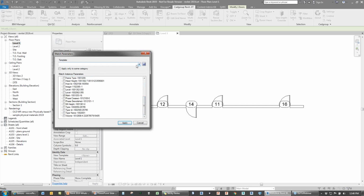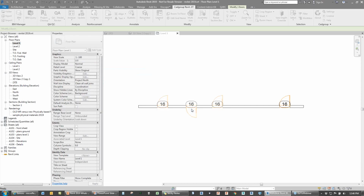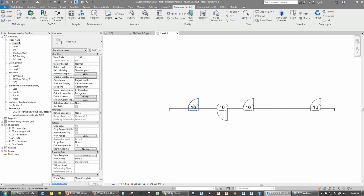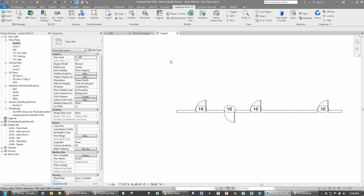I can store a template for this as well if I want to. And you can also apply these in a lot of instances. You can apply these properties across categories. It's not just necessarily limited to just being in the same category. So if I go apply, then I'm going to get a warning, of course, and now you can see that Revit has applied that same instance property, which is very powerful.